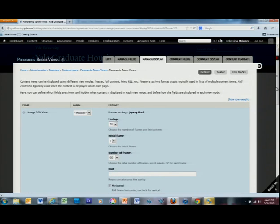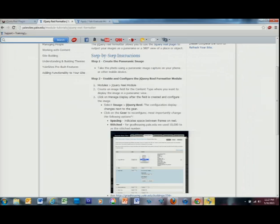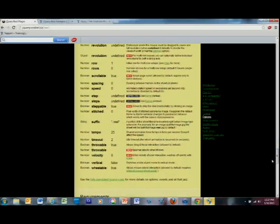and that's where you're going to configure how it works. Now, I will tell you that although this information is on the jQuery Reel plugin page, it was not intuitive to me. There are a lot of things here that we didn't use. So what I wrote in the instructions are the things that we did use that were important. The stitched number was important, and then there was another one I can't remember right now, but I'll show you when we go back to the page.